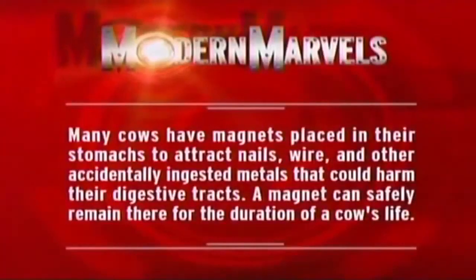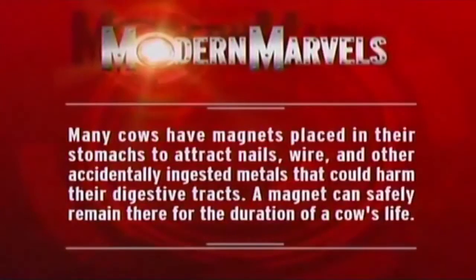Many cows have magnets placed in their stomachs to attract nails, wire, and other accidentally ingested metals that could harm their digestive tracts. A magnet can safely remain there for the duration of a cow's life. Magnets will return on Modern Marvels.